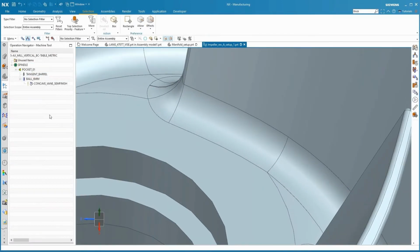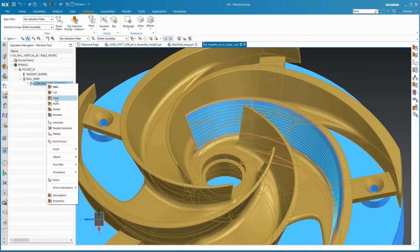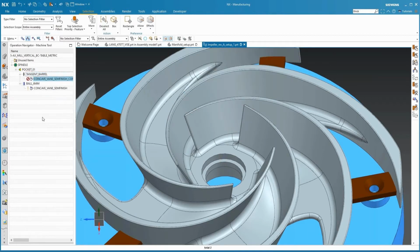Okay, now it's time to look at how we can reuse the knowledge we gained from creating this operation for the 6mm ball and apply it to the tangent barrel. Well, the first thing to do is just to copy this operation. Then I'll right-click on my circle segment cutter and paste inside. There are a couple things I need to change though before I generate.